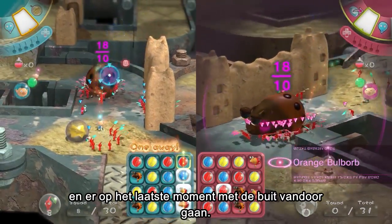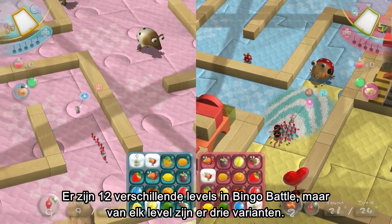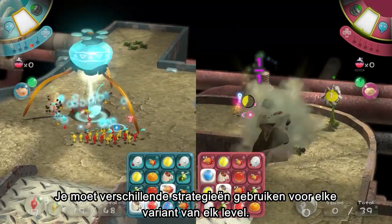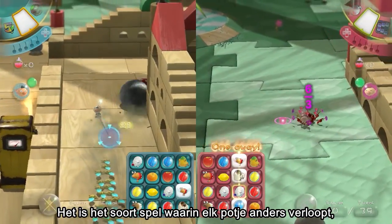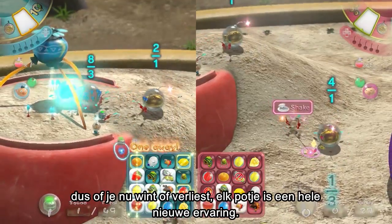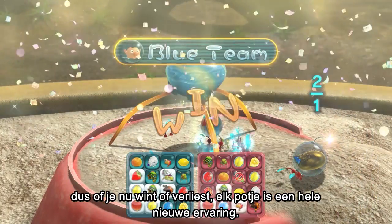There are 12 different stages in bingo battle. But each of those stages also has 3 different variations, and you will need to use different strategies on each variation of each stage. It's a kind of game where every match is different, so whether you win or lose, you can have a different type of fun the next time you play.